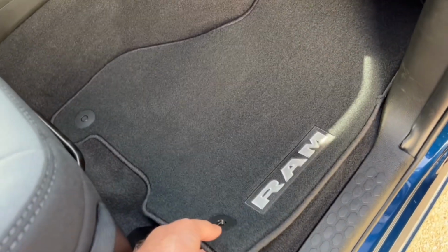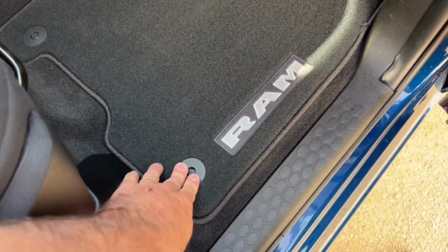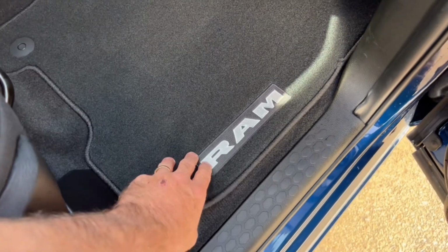The all-weather ones are available. This is the standard floor mat that you get. Comes with little hooks to kind of hold them in place. Has a Ram logo stitched in there with a nice bright lettering.